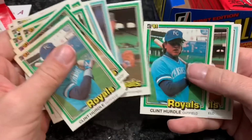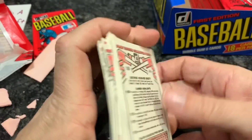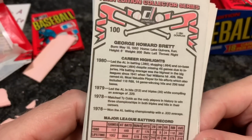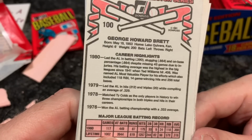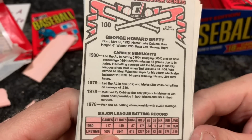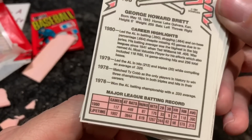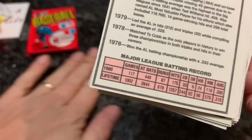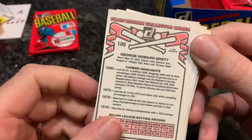I know some people have never seen these cards before and might want to check out the back of the cards. So let's check out the back of the George Brett. You can see card number 100. It lists his career highlights, 76 through 1980 there. You can see he won the AL batting championship in 1976. That was the year after his rookie card came out in 75 Topps. And then it gives just 1 year of their stats and then their entire lifetime totals, which is pretty cool.